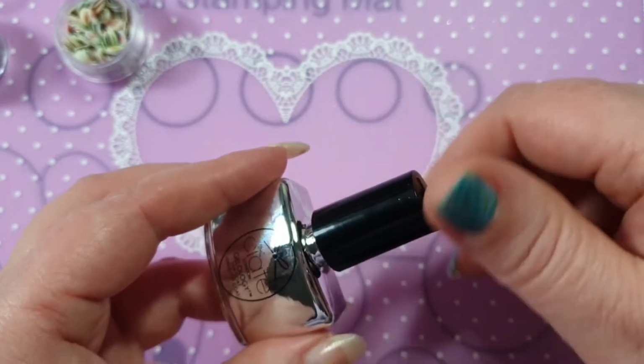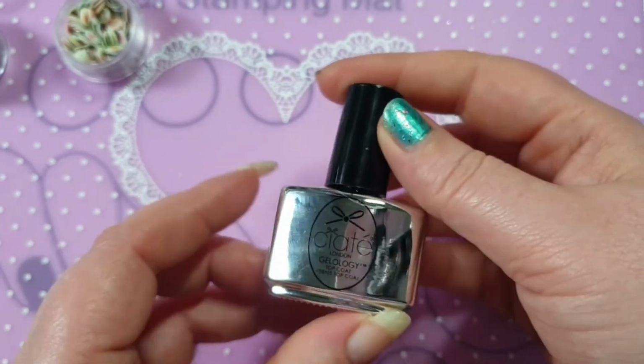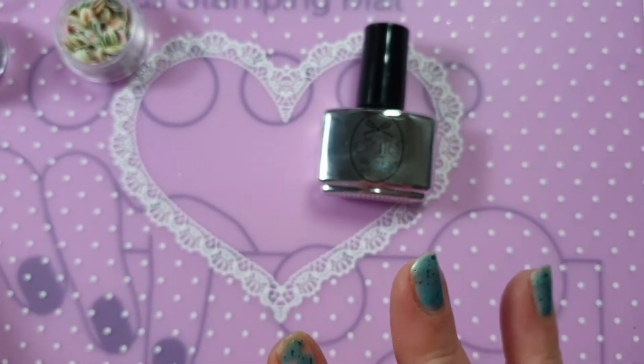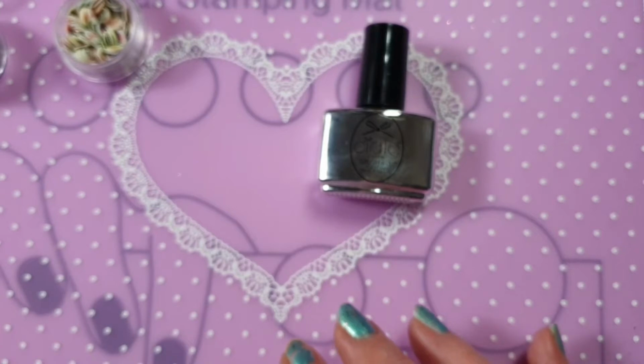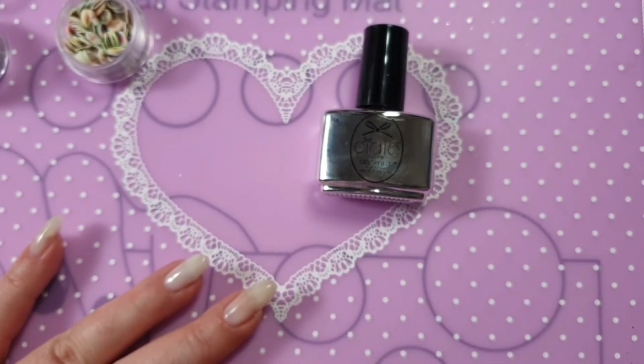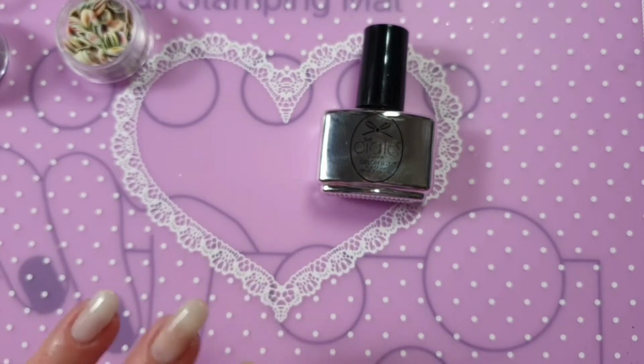Oh, we'll definitely have to give that a wear test, won't we? And see what that's like. But yeah, it's always good to have another top coat. Always need top coats, all the time. Oh, I've got to replenish all my top coats. Oh, good job it's Christmas.